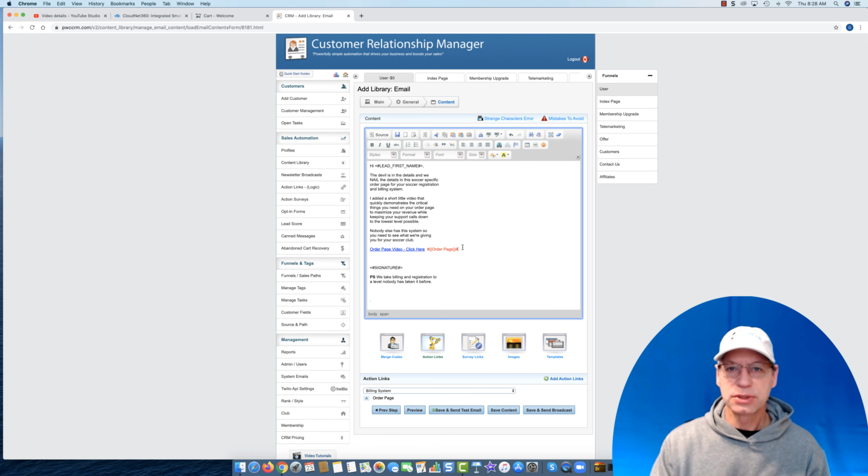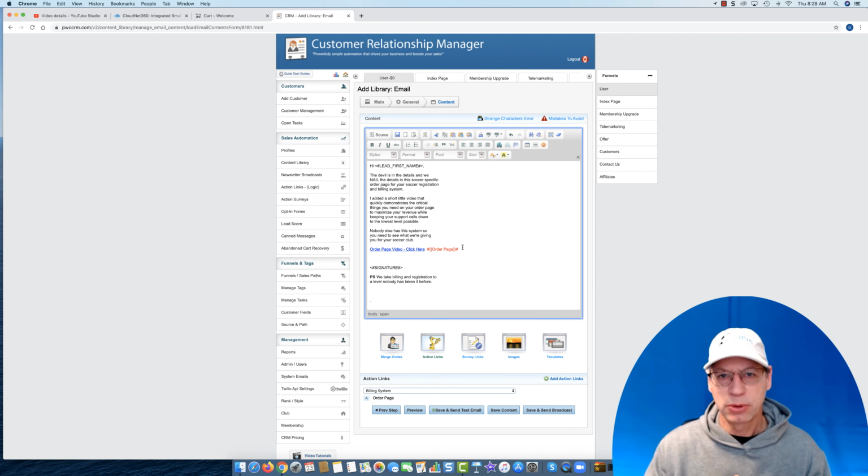You can use it for broadcasts. You can use it for autoresponders. You can use it for every single person and personalize it for every single person. So the content library is very powerful. It saves you a massive amount of time over time.